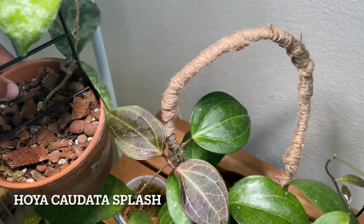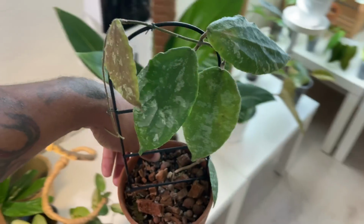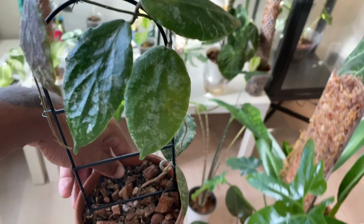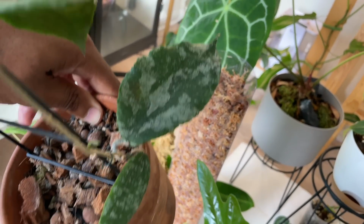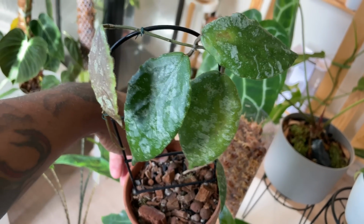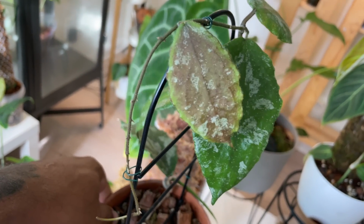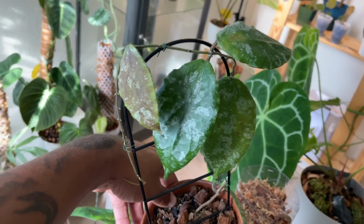And I'm really feeling this Hoya caudata splash. Trying to get it to where you can really see the colors. The splash is crazy on this one. It's growing fairly well. We're getting sun stress on the new leaves. I am happy with this Hoya here.